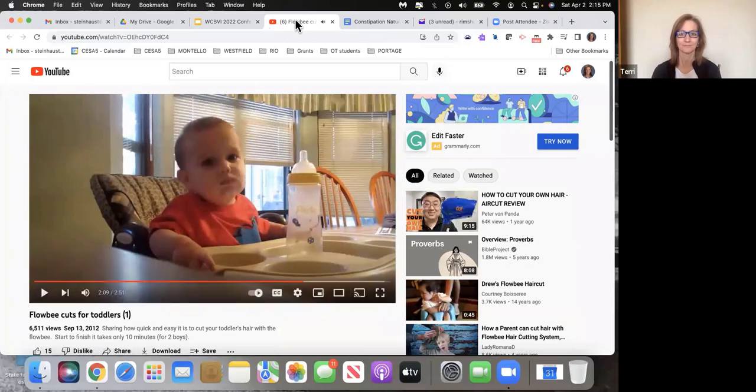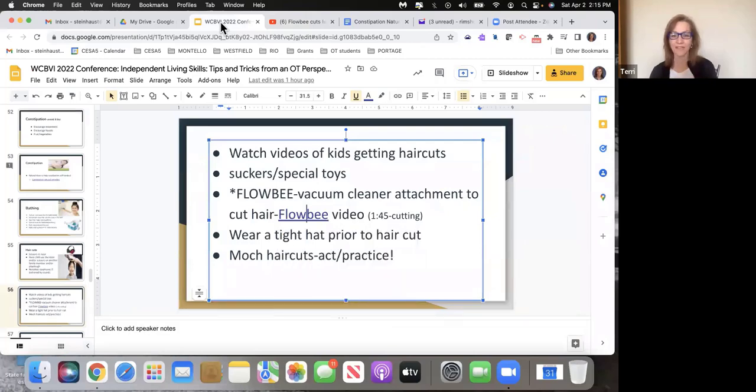All right, so that's a Flowbee, just a quick example of that. And that little guy was obviously used to it, but it kind of felt good to him. I've used one of these on one of my kiddos, a young kiddo, 2 to 3. And it was the only way his mom could get him to get a haircut. Otherwise, he wouldn't let anybody near him.